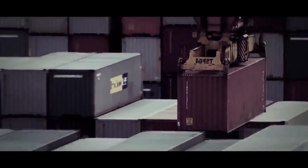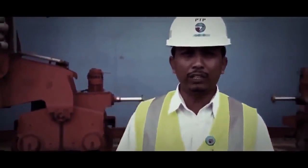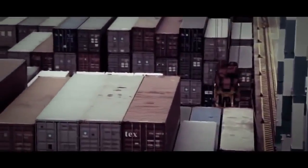Today we have about 2,000 loading and 450 discharge. And the challenge will be that we need to sail out this vessel as soon as possible.